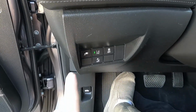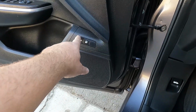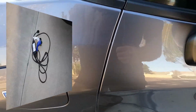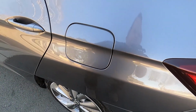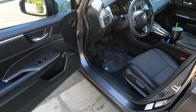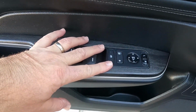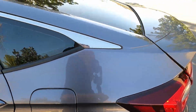Down here, open the electric charge door, open the gas door, open the trunk. Again, that's your charging port. Yes, it comes with the plug for the charger. That's your gas door, so you can go on those long trips and you don't have to worry about running out of battery charge. It has a smart key system. I think we have 2 or 3 keys for this one. Power mirrors, power windows, power door locks, smart keyless entry. Top of the line features on the Honda Clarity.